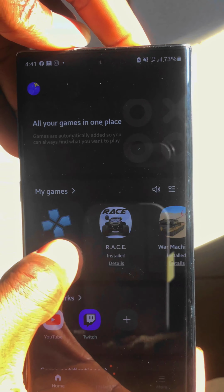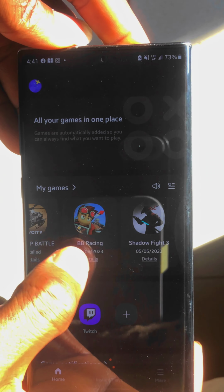Which other game do we try out here? Overall opinion on the Samsung Note 10 Plus. If I'm to say whether this phone is still a good phone to buy in 2023, I would say yes. In 2019 this phone was released, and of course it was the flagship of the year.